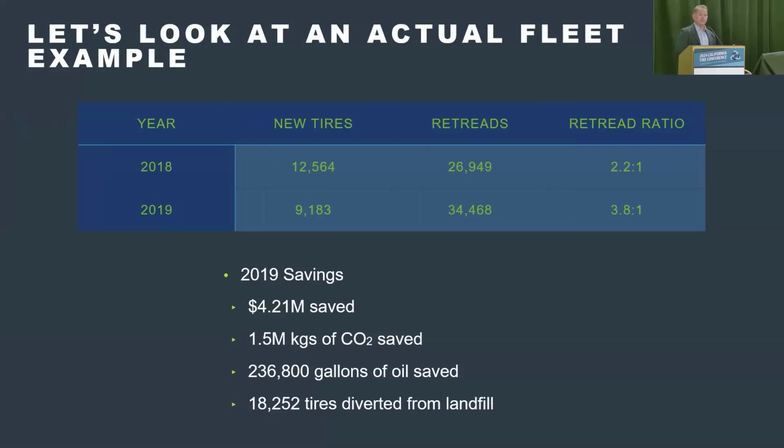So I want to give you a very specific example. This is a fleet who worked with one of the major manufacturers in the US, and they said, we want to increase our ratio of retreaded tires, and we want to see what sort of impact that will have. So this is going back a few years, but in 2018, they bought 12,000 new tires and 27,000 retreaded tires in their operation. So their retread to new ratio was 2.2 to 1. They said, in 2019, we want to shift those numbers.